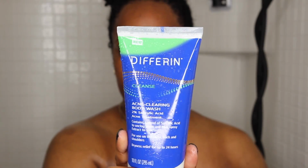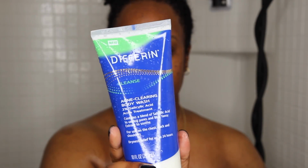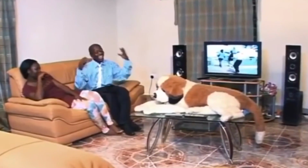So Differin has a new acne clearing body wash, okay? Oh my God. Me being more active daily, we work out about 5 to 6 times a week. I feel like I stay in sweat. I mean, it's worth it all in the end, but at the same time, it's just a lot, okay?